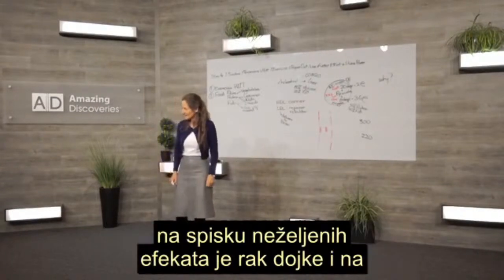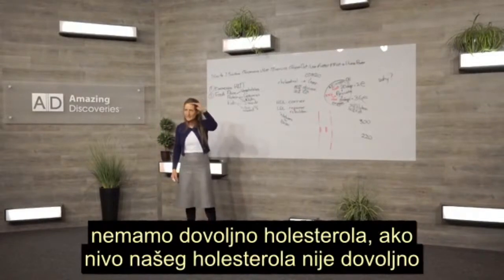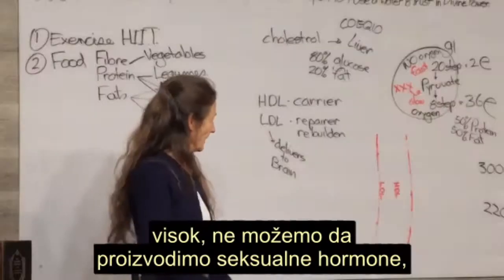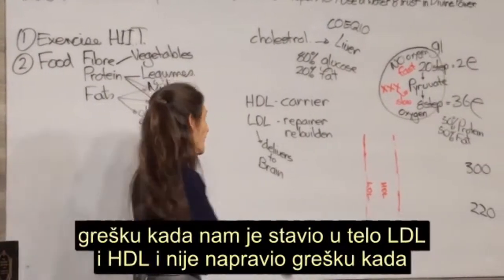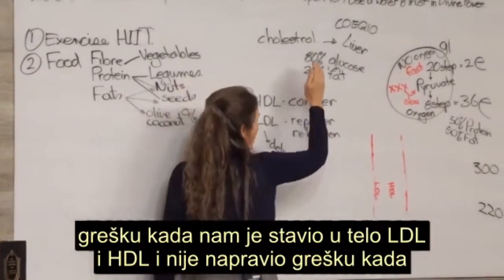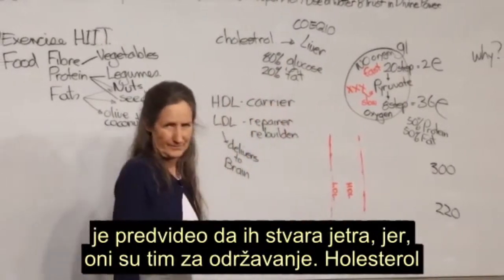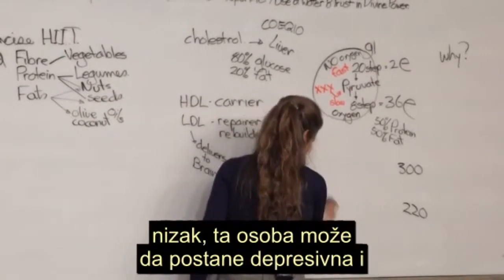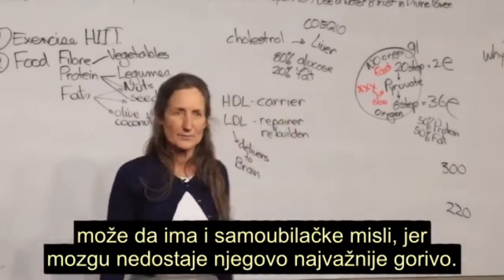It's breast cancer. And by my last lecture, you can see that if we don't have enough cholesterol, if our cholesterol levels aren't high enough, we can't make our sex hormones. We need cholesterol. God didn't make a mistake when he put LDL and HDL into our body. He didn't make a mistake when he got the liver to make it, because you can see there the maintenance team. We need cholesterol. If cholesterol levels go too low, that person can get depressed and even suicidal, because the brain hasn't got its most important fuel.